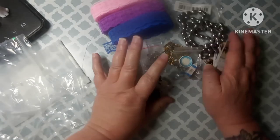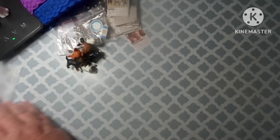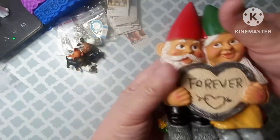So, alright. So now, I'm going to scoot that over. And then I'm going to show you these last couple things here. And this is what I was really, really, really excited about. So I have three more products. And it came also in this great big, huge Ziploc. Alright, so this is a one piece. Let me move the box. And I seen it, and y'all know, if you've been following me, you know I love my gnomes. And this is a resin.